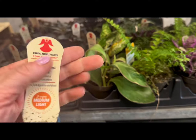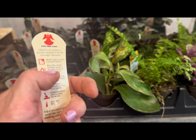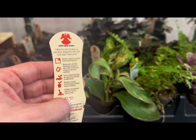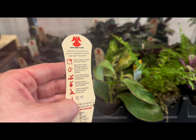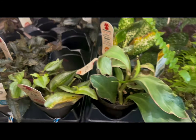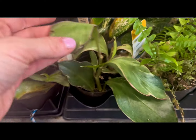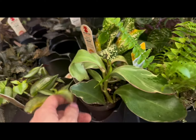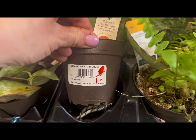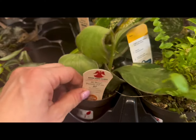Let's see, how do you care for this beauty, for the Inch Plant? Medium light, water when soil feels dry, fun to collect, medium growth, fertilize every month. What a beauty, guys. More and more dollar plants, guys. $1. How can you beat a $1 steal and deal?